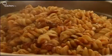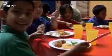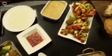What you eat at school and at home can help you have all the energy you need to do well in class and to run around with your friends at playtime. Your school food is changing. There'll be lots more healthy choices to keep you fit and well.